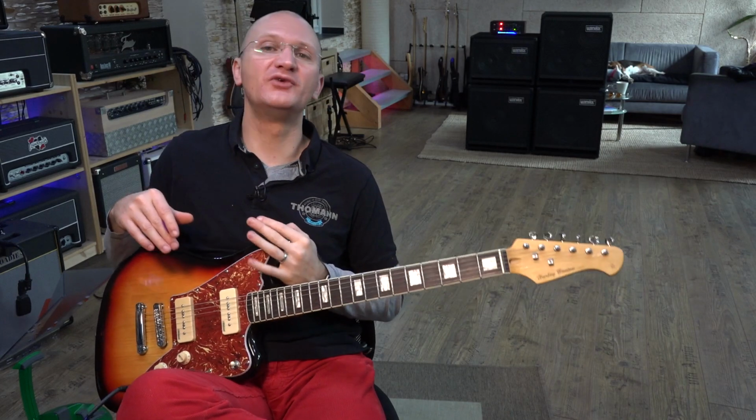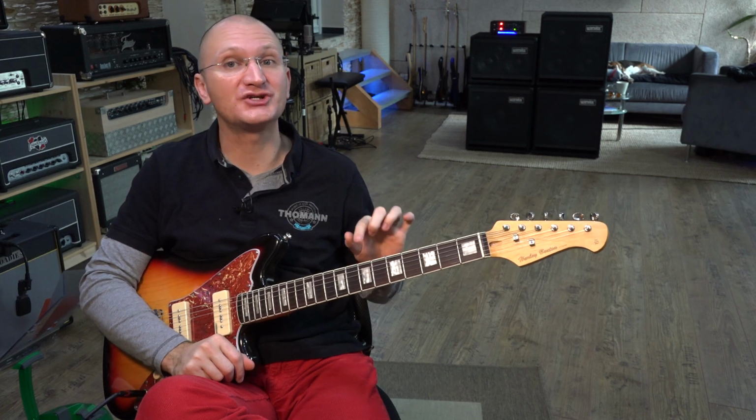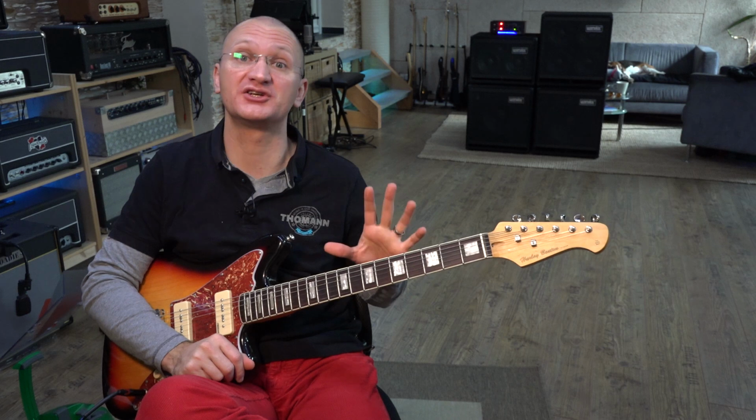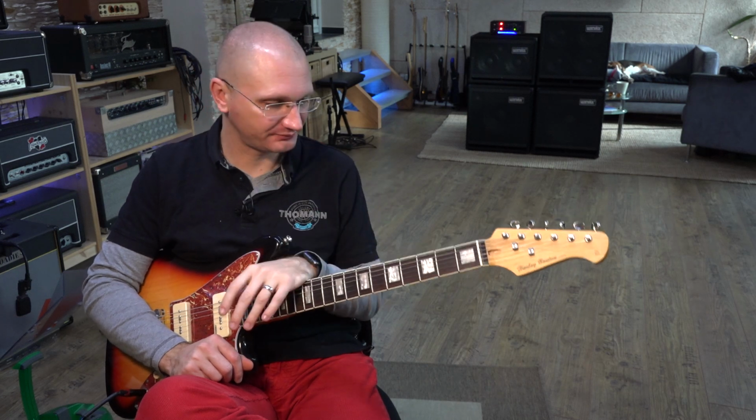So don't be ridiculous and say it's a crap guitar, it doesn't sound good, and all these things that you're gonna write in the comments. Please consider that this is 129 euro, including fucking shipping. If you want it to the US, I think you'd spend 30 bucks, I think. So they do ship worldwide.